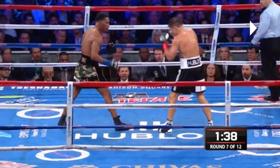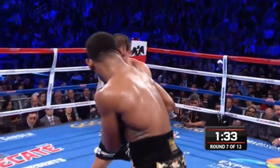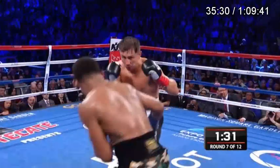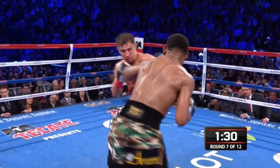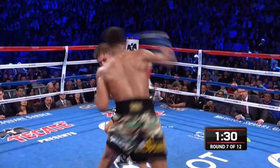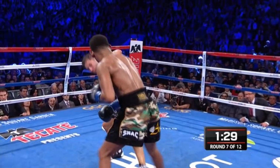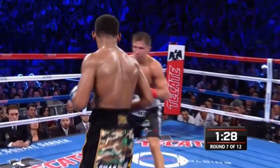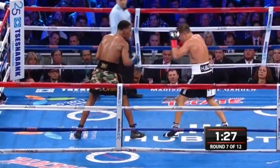Good jab from Danny. Snaps his head back. Good feinting. Making Golovkin think a lot, and he's a little more tentative. Ooh, he lands some good punches there. Again, feinting. He's doing a lot better in this round than he has been. Touches him with that. I'm not sure if that's a punch. It's kind of like a backhand, but that is a huge clubbing right hand, and Danny does a really good job in that exchange. He definitely came out ahead. Golovkin didn't land any offense and wasn't able to stifle his.